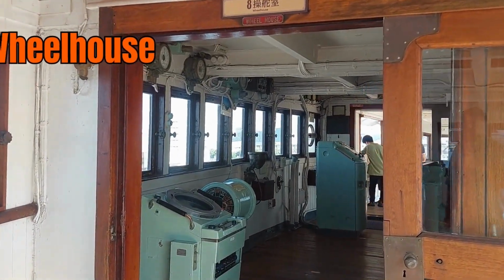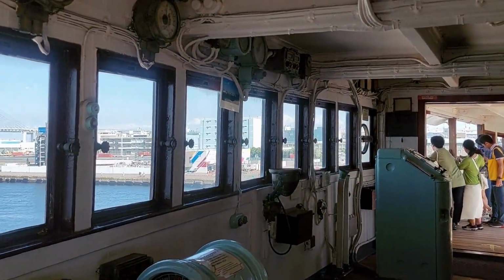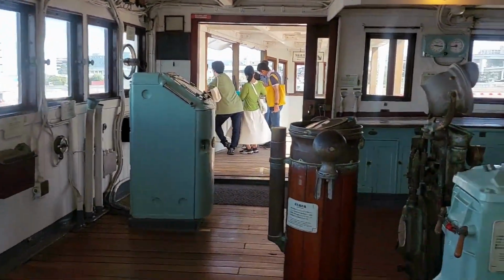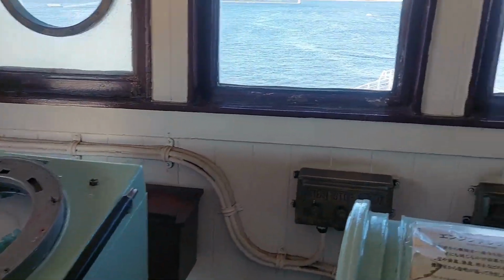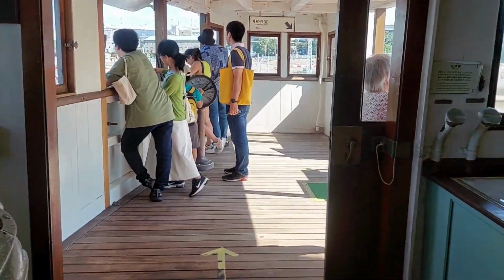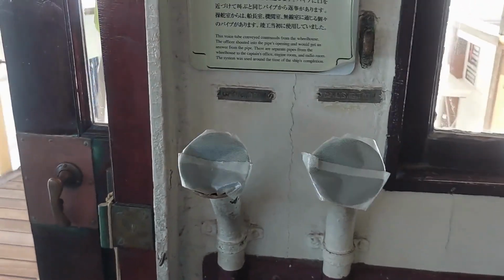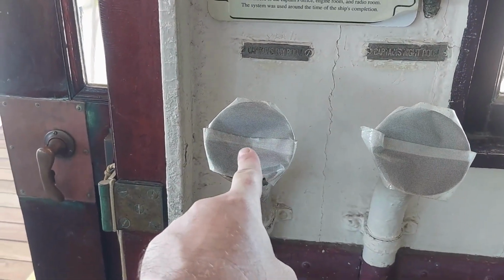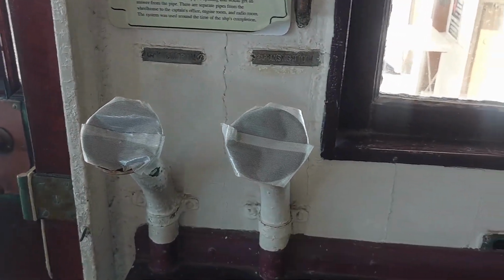This is the wheelhouse, also called the bridge on other ships. So actually, a lot of the things in here were state-of-the-art when the ship was new. So we have our engine telegraph, we have our radar. Let's go look at some fun stuff over here. So this is voice tubes. So if you shouted in this one, your voice would go to the captain's day room. If you shouted in this one, it would go to the captain's night room.